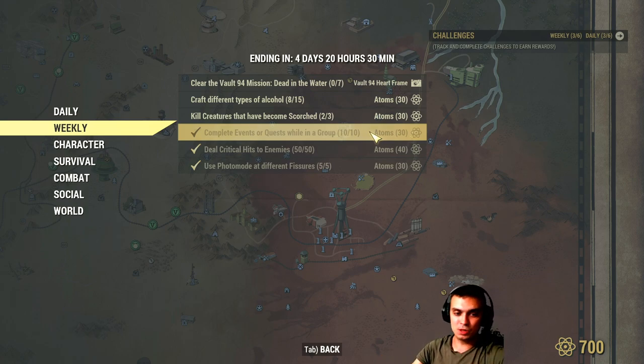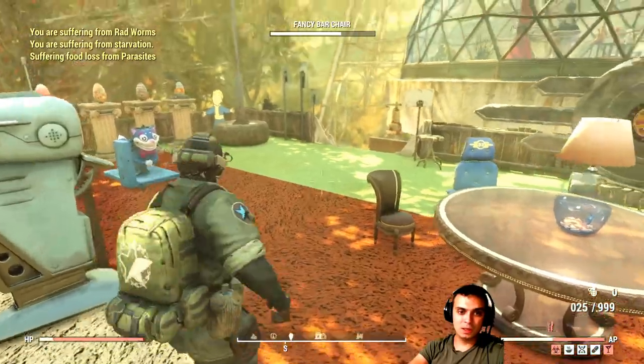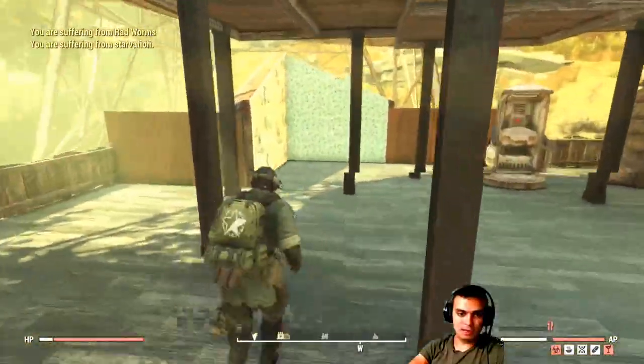So if you're personally doing an event but your friend is elsewhere farming 3-stars, for instance, and you complete the event, only you get +1 to this challenge and your friend doesn't. So I have that in mind. Deal critical hits to the enemies. So this one is basically you need to go into VATS. So into VATS an enemy.